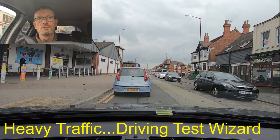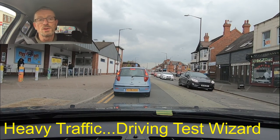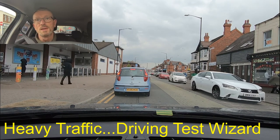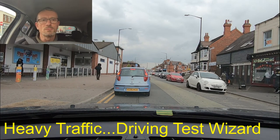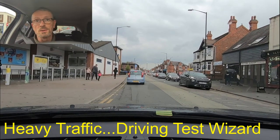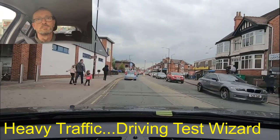I'm just inching forward. Now, this situation could easily happen on your driving test. In fact, where we are, there's a test centre just around the corner. And so this is Castle Street, not Castle Street, Queen's Road. This is Queen's Road, and it's well used on test routes as well. So you can see in both directions it's very busy.